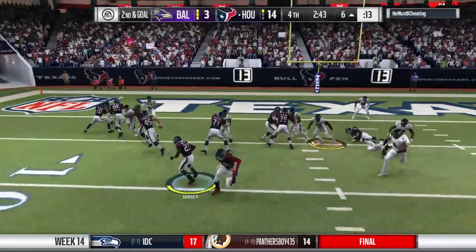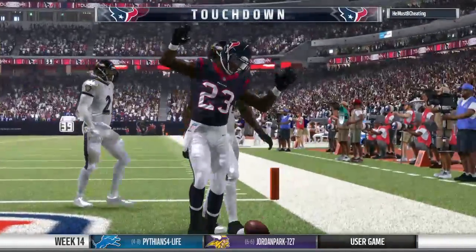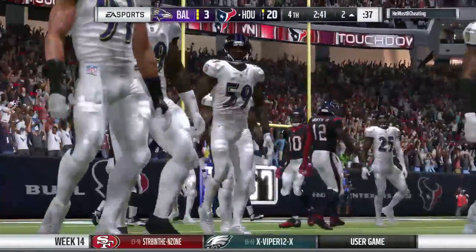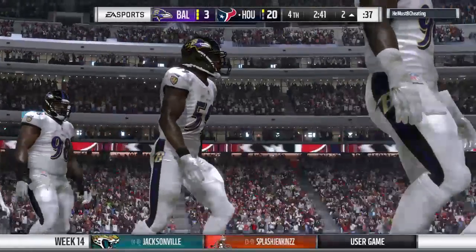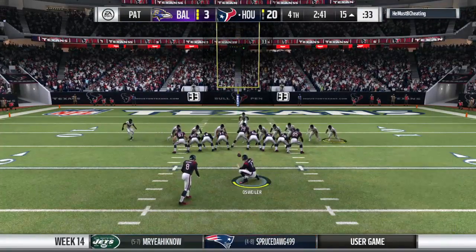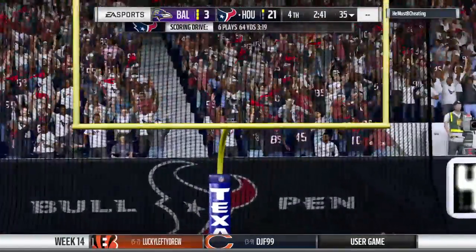Second down, goal to go from the 6. Now the former Oregon man, this is Kenyon Barner. And he gets into the end zone. Touchdown, Houston. Kenyon Barner, his 4th touchdown on the year. And the Texans will extend their lead. And it's 21-3.